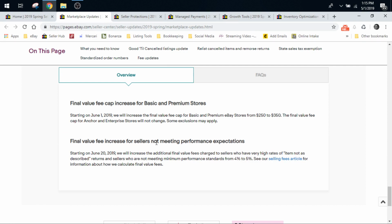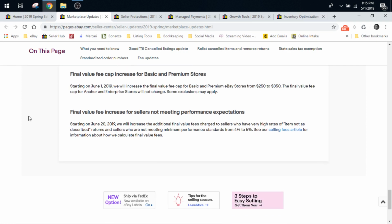Final value fee cap increase for basic and premium stores. So this only applies to folks selling stuff over $2,500. You know the final value fee is like 9% or 10%. They used to have a cap at $250. So if anything was over $2,500, you were only paying a $250 fee. If you're selling really expensive stuff, that is important. If you sold something for, say, $5,000, you wouldn't pay a $500 fee. It would only be $250.